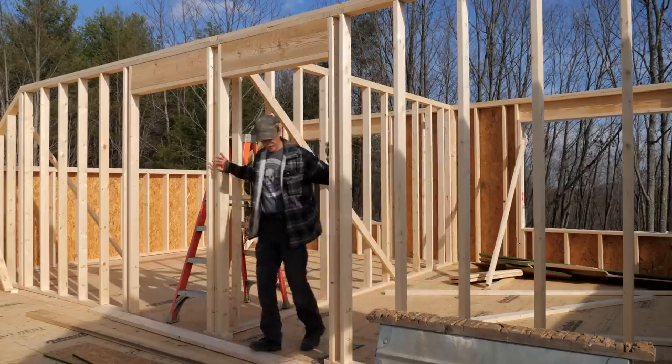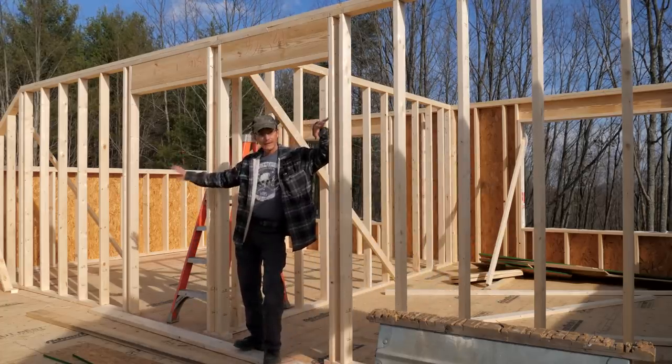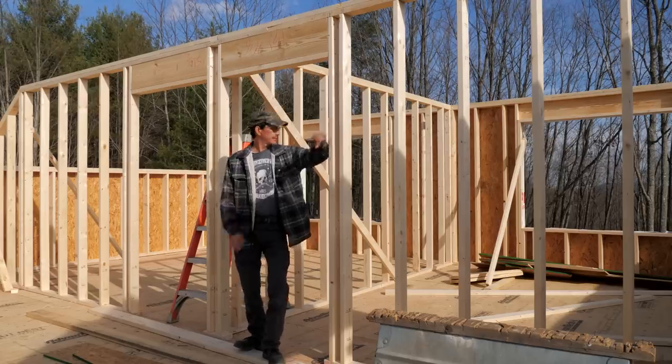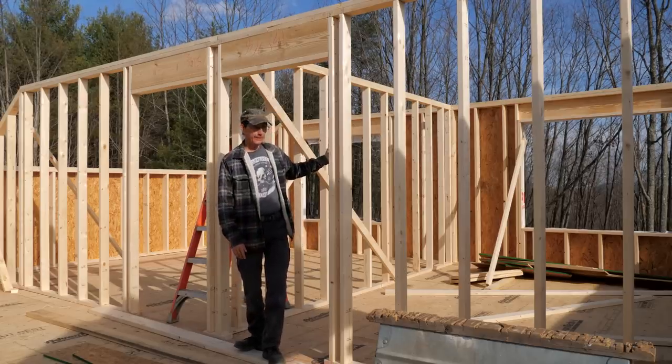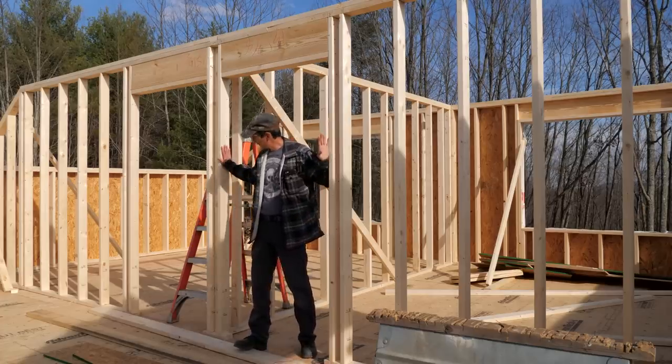Well, another good day of framing. This is the end of day three of framing, and we got the outside walls finished, half of the one gable end finished. Both of the bedrooms are framed up.